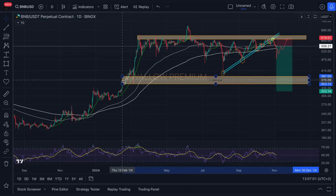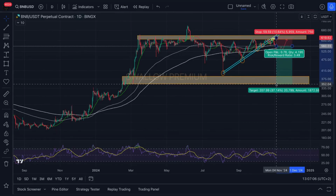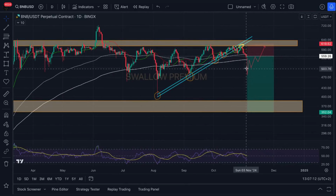the zone of imbalance, which is, let's put it to 37%. But it will happen only if we see a price secure below the zone.